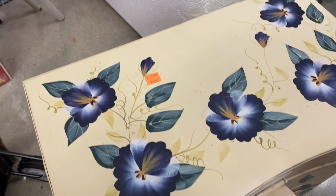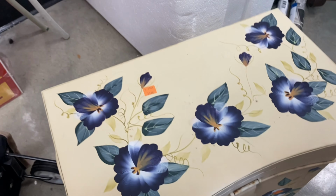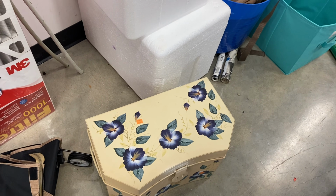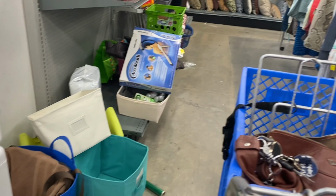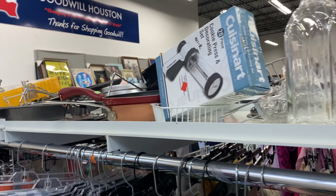This is a metal box that has been painted. It is $24.99. My Goodwills are starting to be as pricey as Christine's in Florida. That's not gonna work for me, Goodwill.